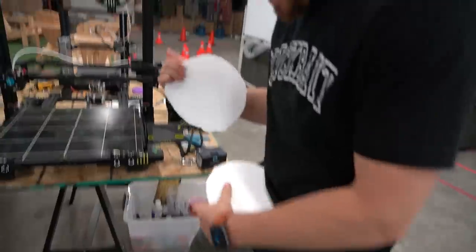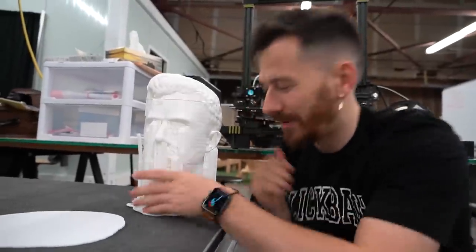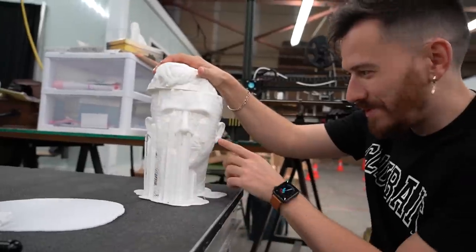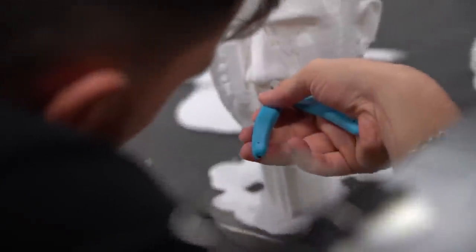Okay, we gotta take off all these supports. Bam! That was pretty satisfying. Okay, so it'll be like so. Not bad! How's it look? It's good. Not bad? Okay, well, maybe we'll take the rest of these supports off. Ooh, we even see the little hoop earring. Boom! Serious boogers right here. This is gonna take a while.